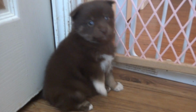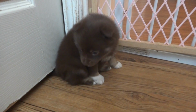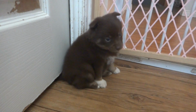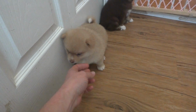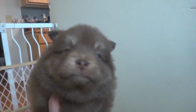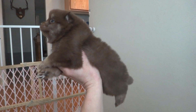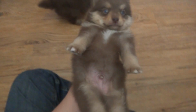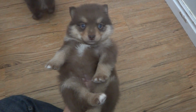Let's see, I can get the light better if I point this way. That's Alpha, little girl. Hello. Hey, Fluffy. It's Pioneer, here cuddling with me. I call him the Ewok. Genesis. Holding him upside down.